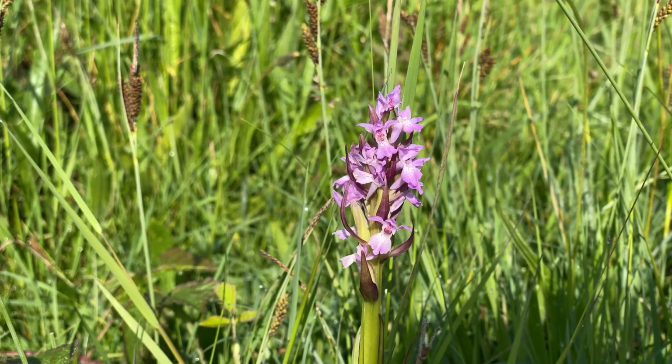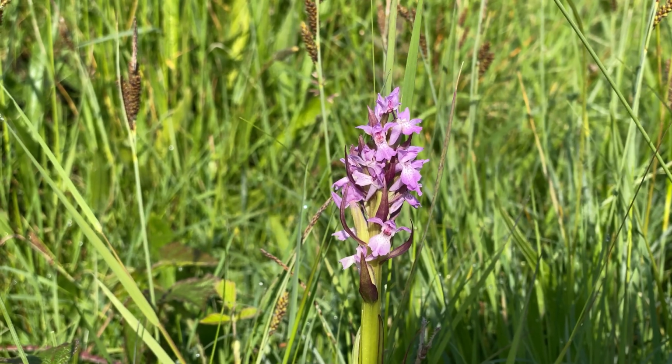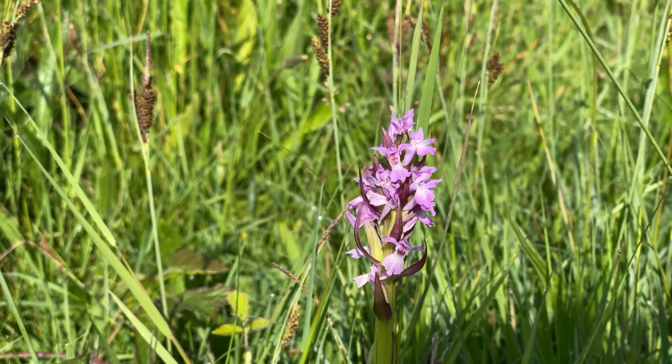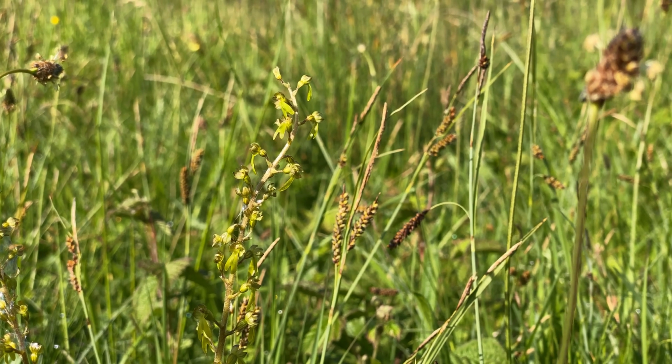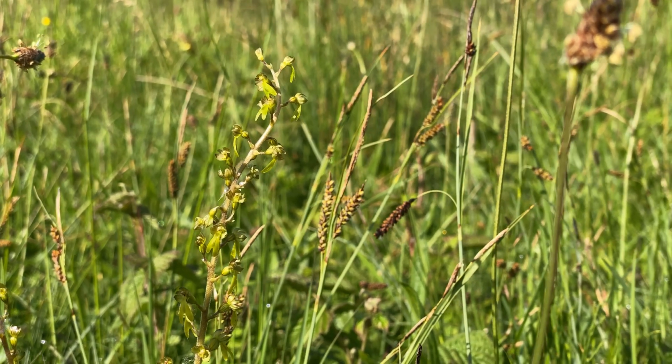Another pure southern marsh, quite an unusual one this. It's quite a big stout plant with very few flowers on. Might have been nipped off by something earlier in its life. Common Twayblades start to appear in numbers now. There's a lot of them here.